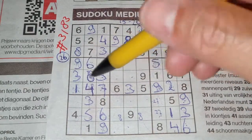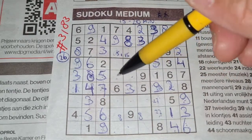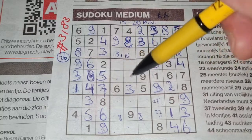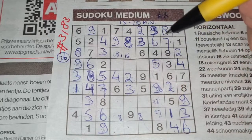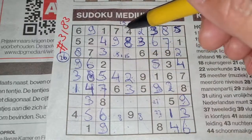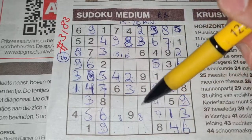2 numbers left in the middle row for the numbers 2 and 4. We see here 4, no 4 there. 4 should be here, and a 2 goes there. So we have a 4 in this column, 4 in the middle column. So the column next, the only 3 places for the 4 should be here, here, or there.